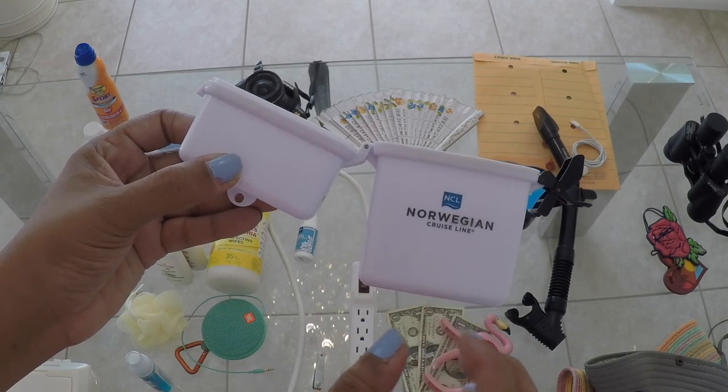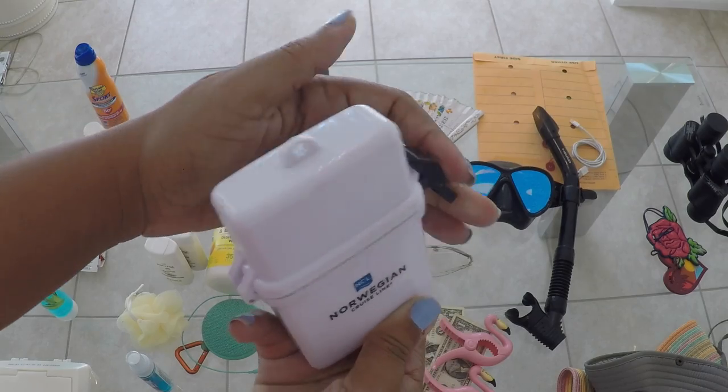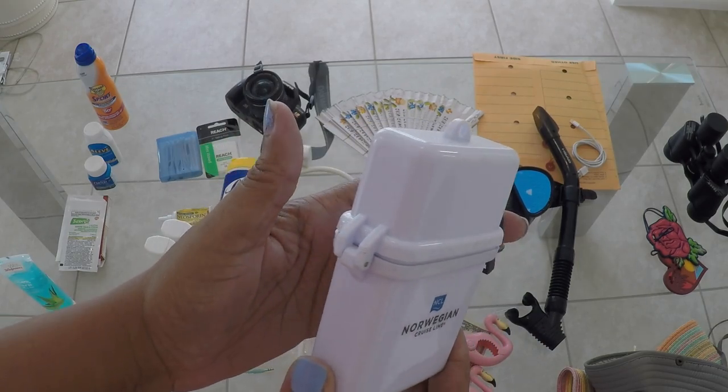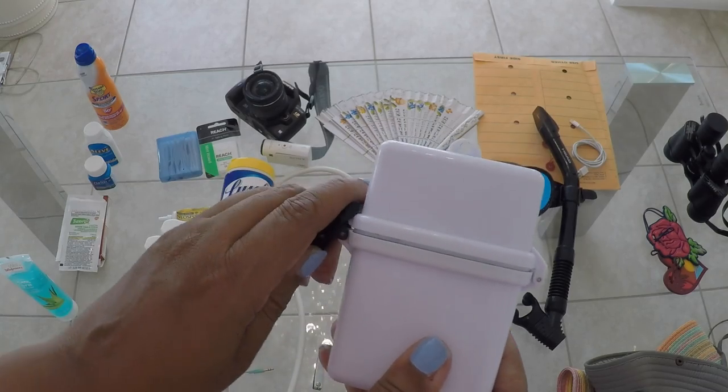We got this from Norwegian Cruise Line, and you can hide things in there and tie it to you. It has a little buckle at the top. You can attach it inside your swim trunks if you're a guy, or if you're a girl, you can wrap it around yourself, and it keeps everything in there nice and tidy without getting wet.